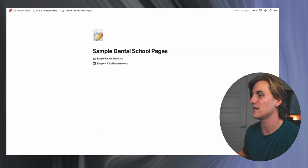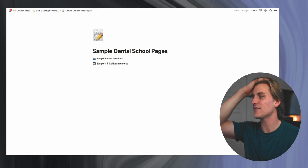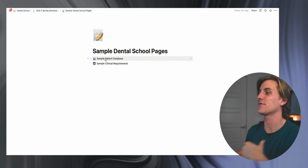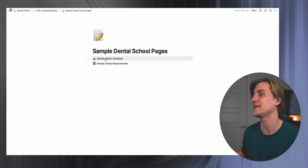So let's click on the sample dental school pages, and these are the sample pages that I've devised to show you. This is an example of what those pages back there actually look like, and these two pages are particularly helpful to me. So the first one we'll look at is the sample patient database page.